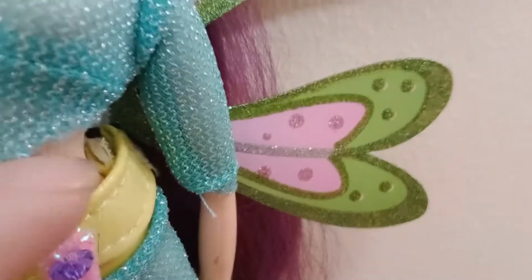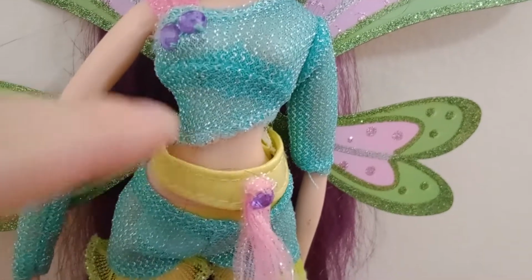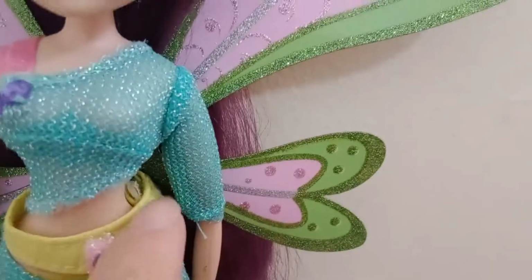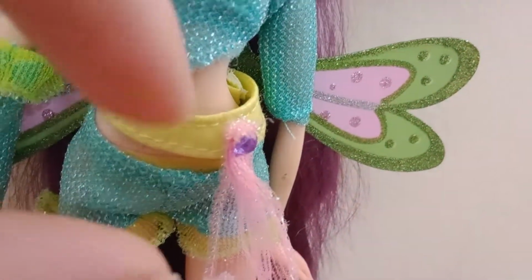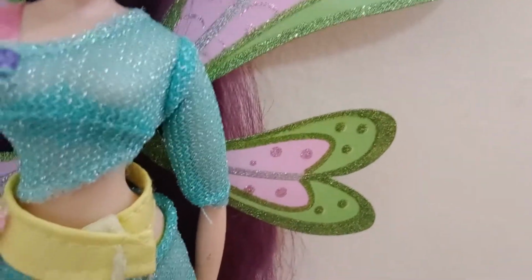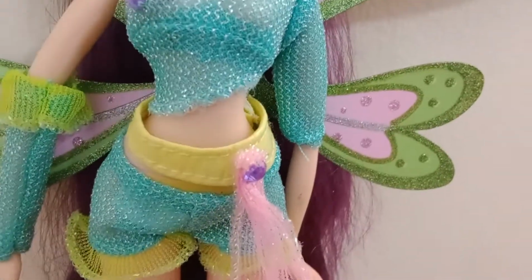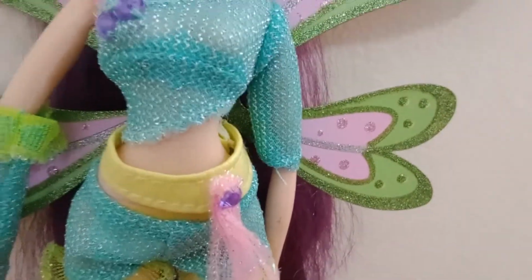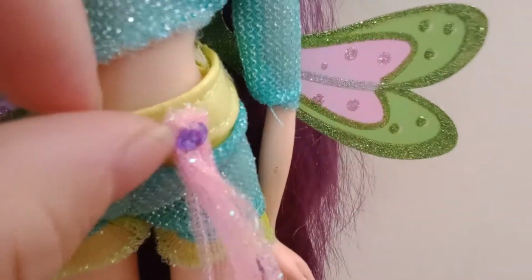And then you can tell it is an interestingly cropped shirt, where it's high here and then low there. And you can tell it's not hemmed. It is just frayed, and I'm like 90% sure that's how the design was supposed to be when she came out in like 2009. So yeah.